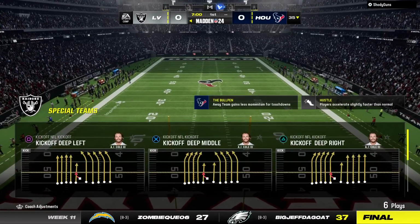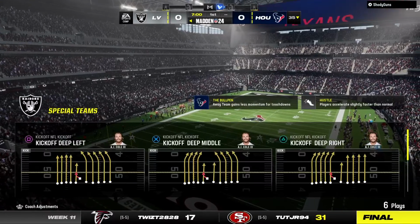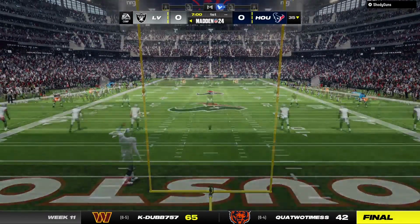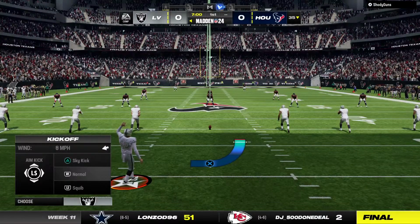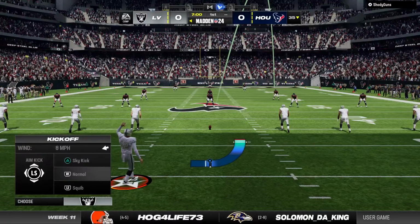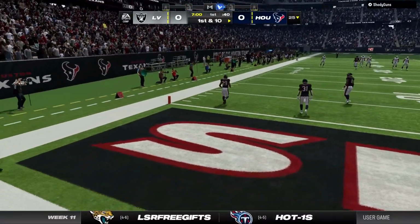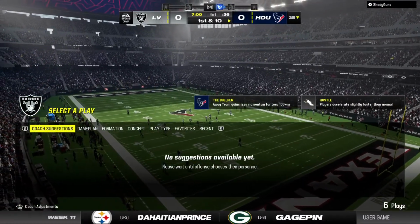Matchup on tap, as it'll be the Las Vegas Raiders taking on the Houston Texans. The NFL season has hit high gear, and off we go in Week 11 on EA Sports. And that one will bounce out of the back of the end zone, so we will start here at the 25.